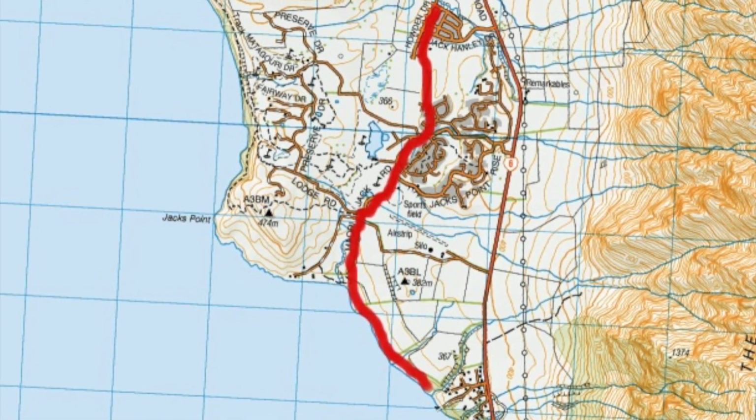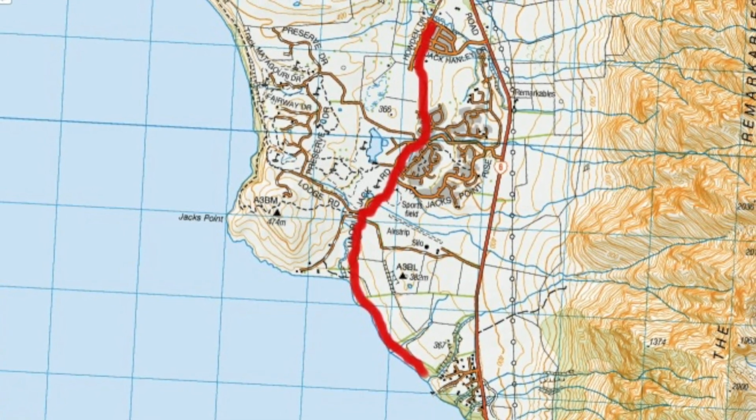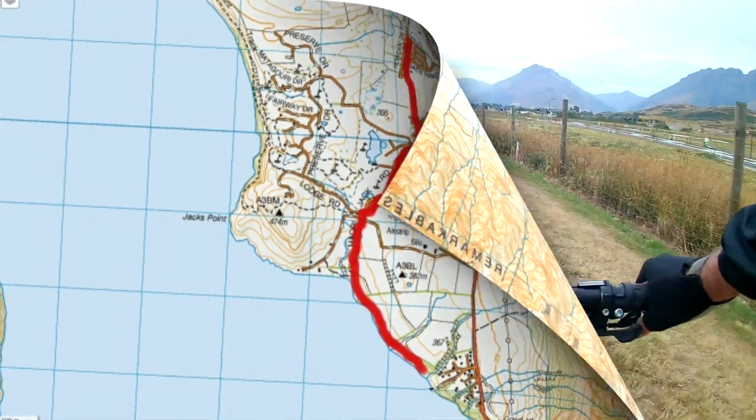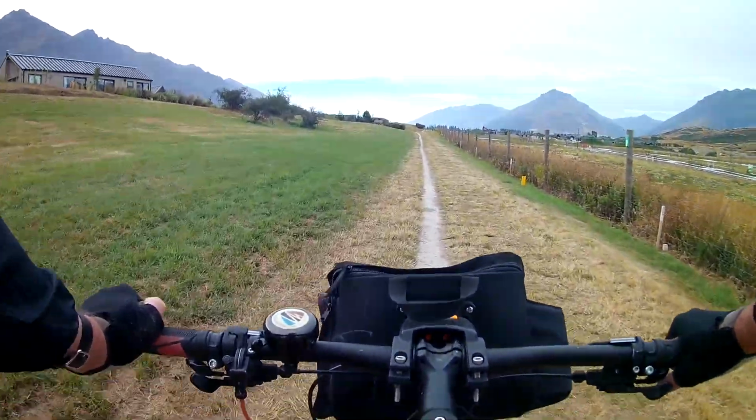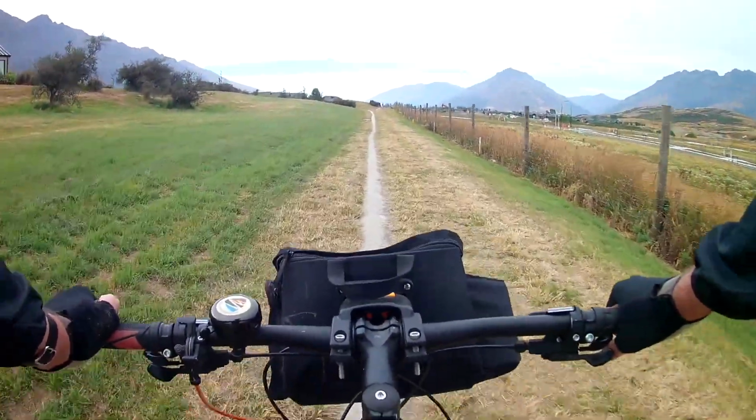Starting from Hanley's farm, an impromptu track leads through the maze of housing construction going on at Jack's Point, which brings you onto Maori Jack Road before passing the clubhouse for Jack's Point Golf Course.